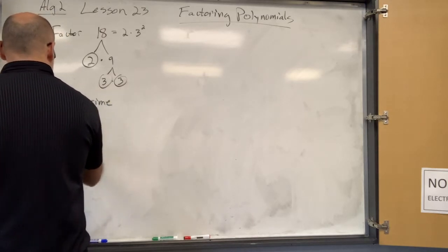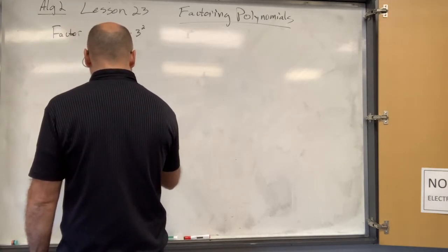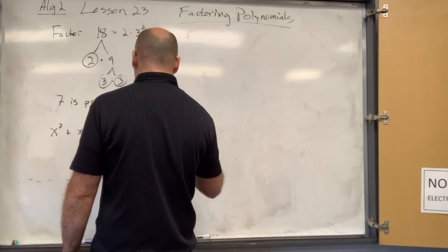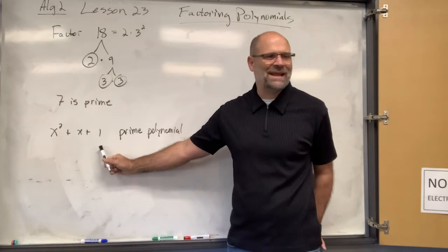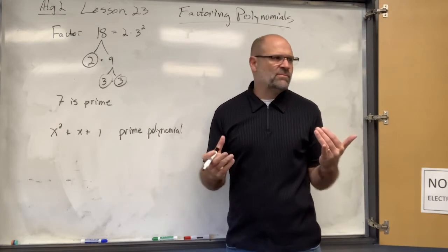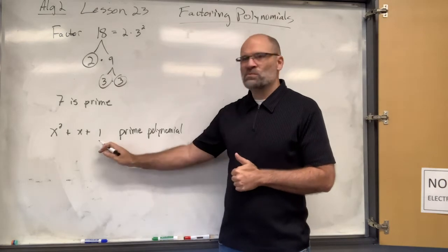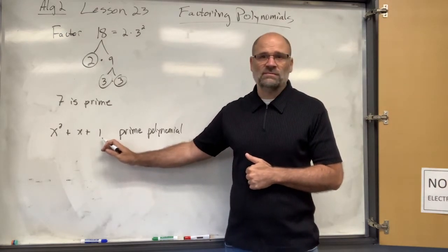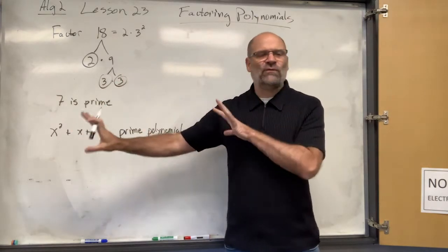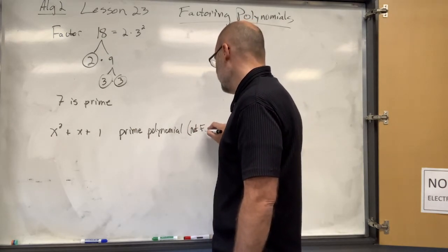And if I had x squared plus x plus 1, this is also a prime polynomial. So do you remember factoring trinomials? You have to ask yourself, what times what equals 1, but added together will equal 1? Well, nothing. There's not 2 numbers that multiply to get 1 and add to 1. So 1 times 1 is 1. Those are the only factors of 1, right? 1 times 1. But 1 plus 1 doesn't equal 2. So this is not factorable. It's not factorable. So we call it a prime polynomial.